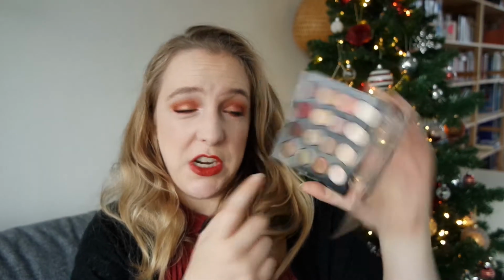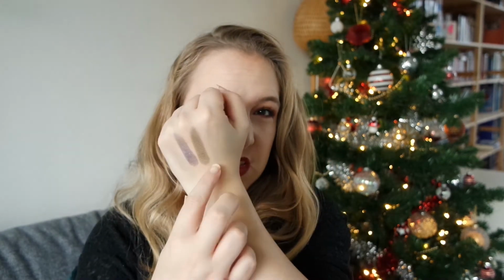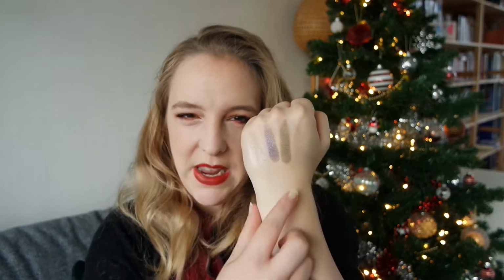It looks quite nice when you swatch it, but on the eye, this shears out to look like a taupe. And it just doesn't really stay looking as nice as it does. You can already see it a little bit in the swatch that it has a very cool undertone to it, so it kind of makes it look like everything else that's already in the palette.